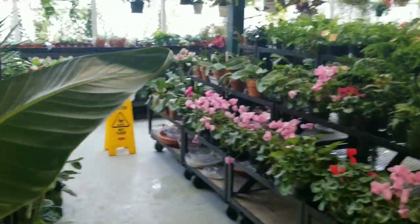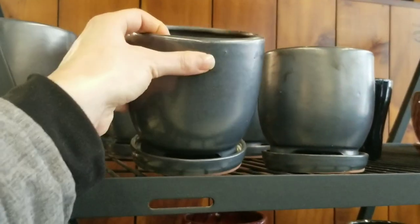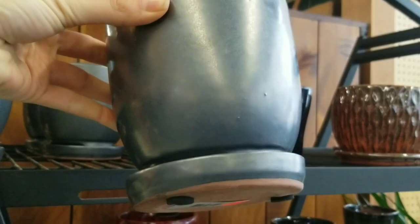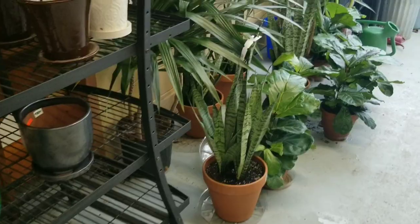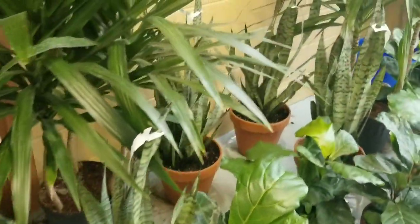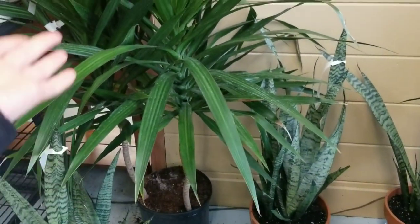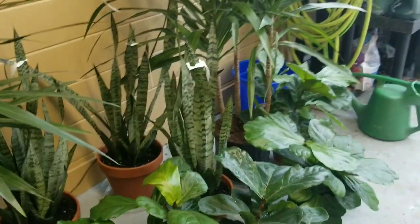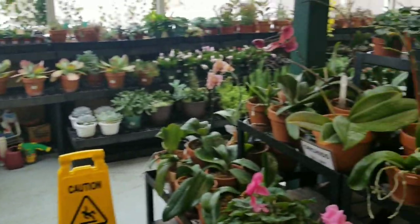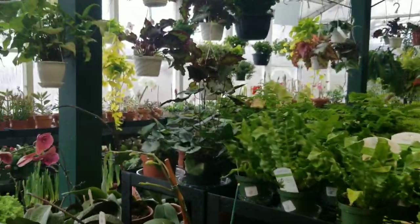Good one. Some cute little pots here. I think I'm into the dark ones now. Cute. Snake plants. Fiddle leaf. Don't know what this is. I can never tell the difference between like a dracaena and a palm tree. I probably sound ridiculous. Here we have some orchids, some different ferns up here.